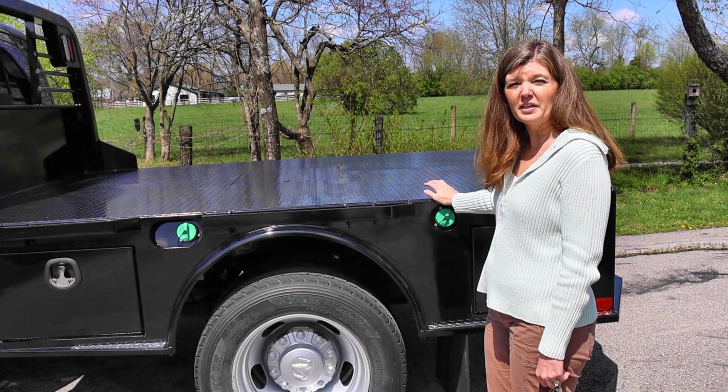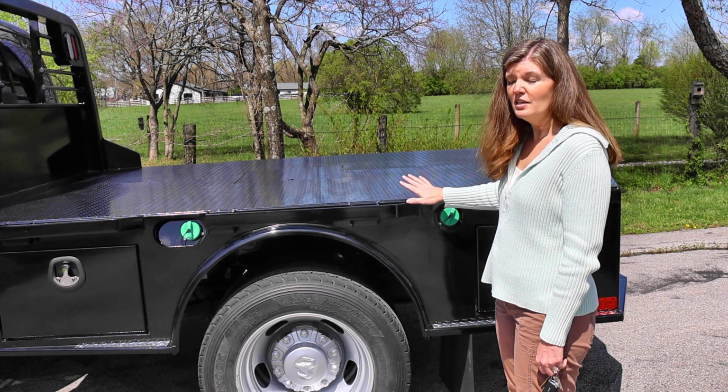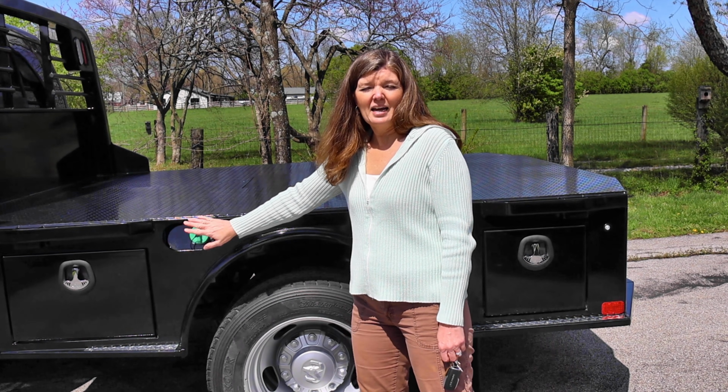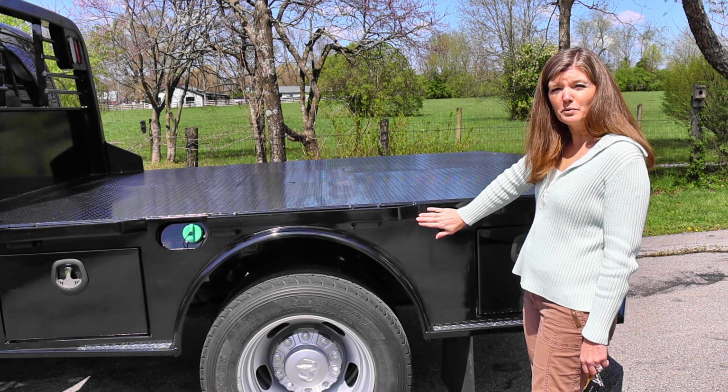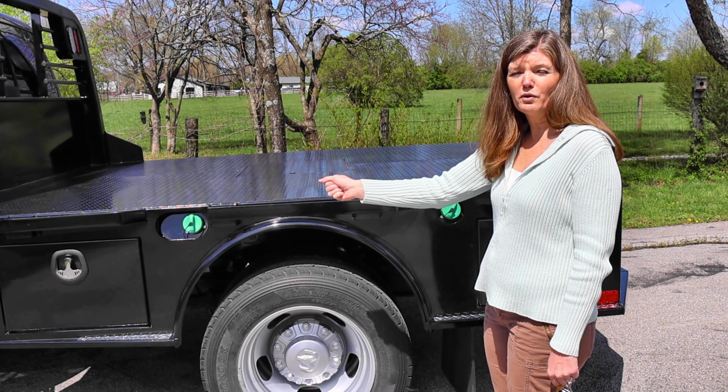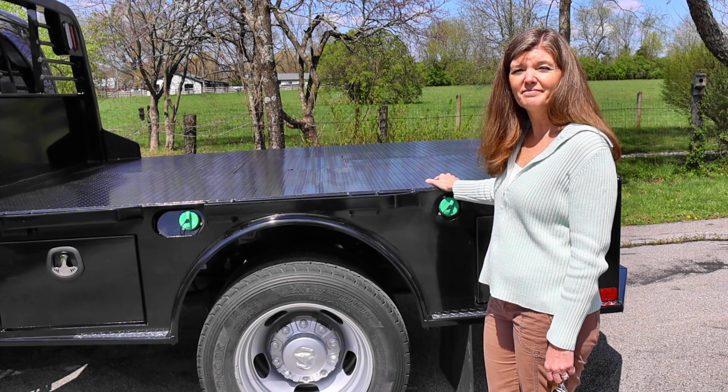You'll remember from our truck video that it's equipped with dual fuel tanks. So here are the fuel fills for the back tank and the front tank. And I really like how they have them recessed in so they're a little bit protected. And I also like that they're close enough together that the fuel nozzle is going to reach both of them without having to move the truck in between.